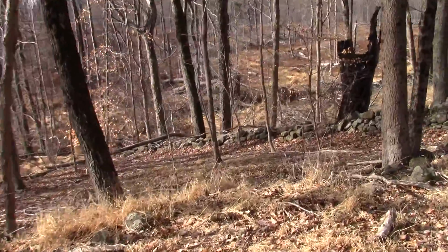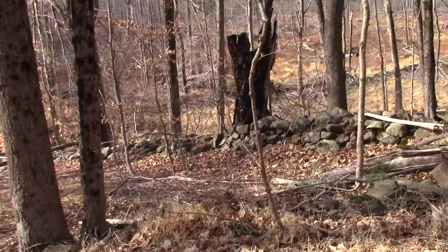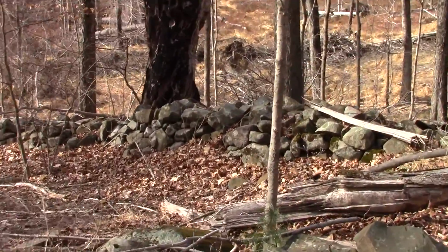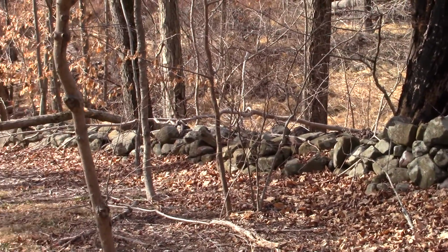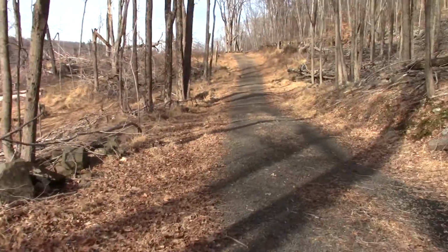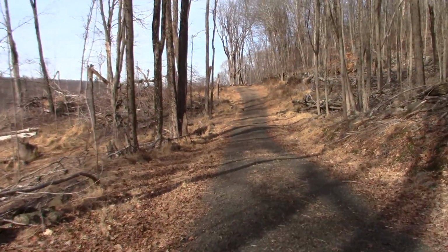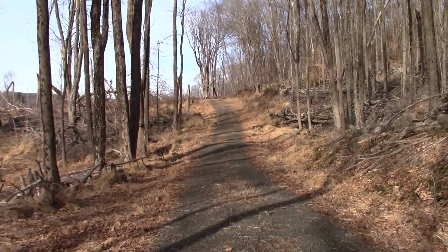Here's more of those stone walls. One thing that's cool about Connecticut is there is literally thousands of these old stone walls just lining the old property lines throughout the state. Anytime you go for a walk in any forest, you pretty much find them. It's beautiful up here, isn't it?